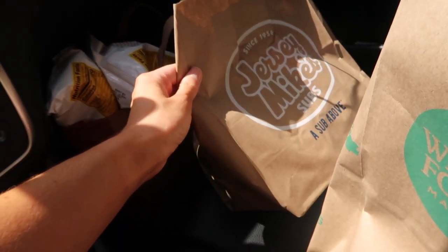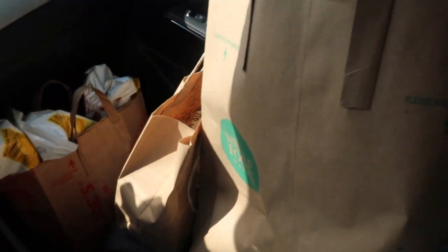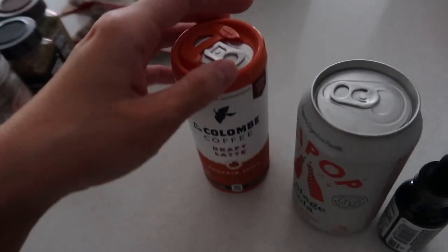Target, Whole Foods, Trader Joe's, Jersey Mike's for lunch. Got all the goods in a good amount of time. Love that. Okay, I just put everything away from Trader Joe's.